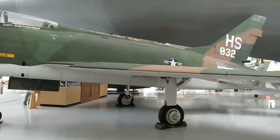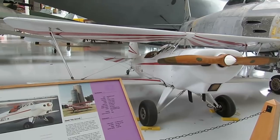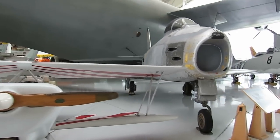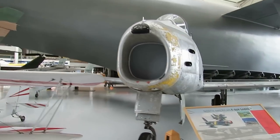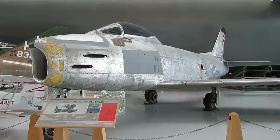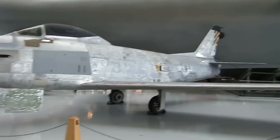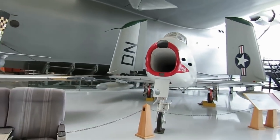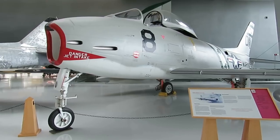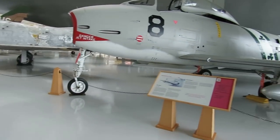No signage on this one, and I forget what type it is. This little one is an Oldfield Baby Great Lakes from 1997. And this is, of course, a North American F-86H Sabre. And this is a North American FJ-3 Fury. Closely related aircraft.